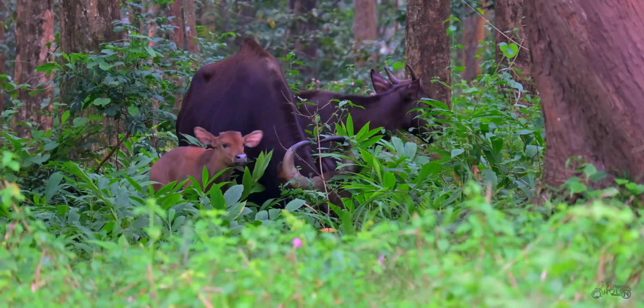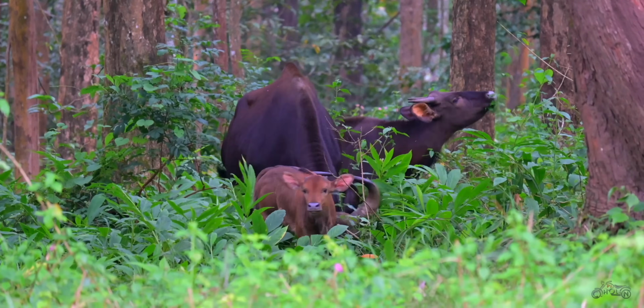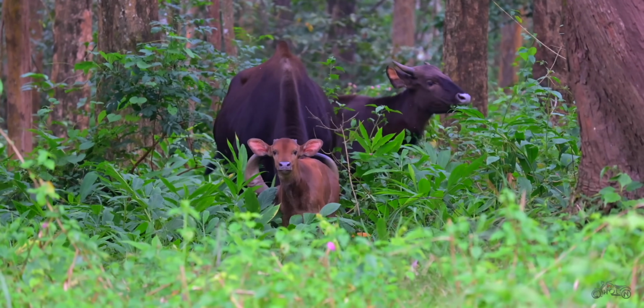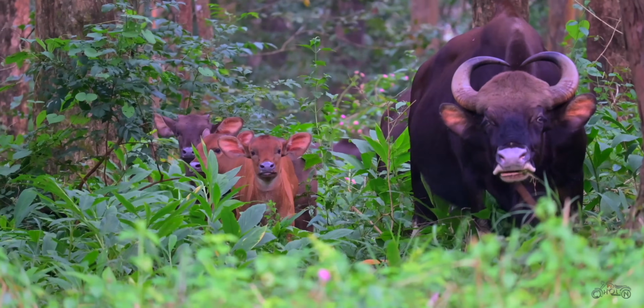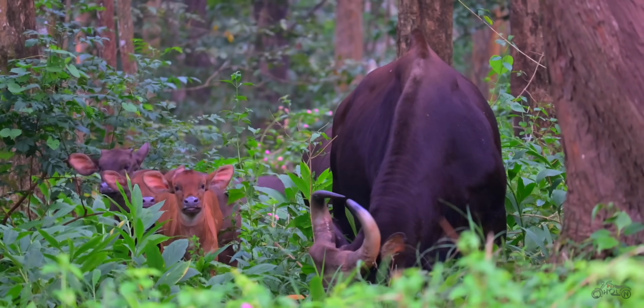Over there is a gaur. When their calves are born, they have a grey color that gradually changes and becomes darker as they grow. All the ones here are female. We are able to capture good photos of animals because the path has been cleared.